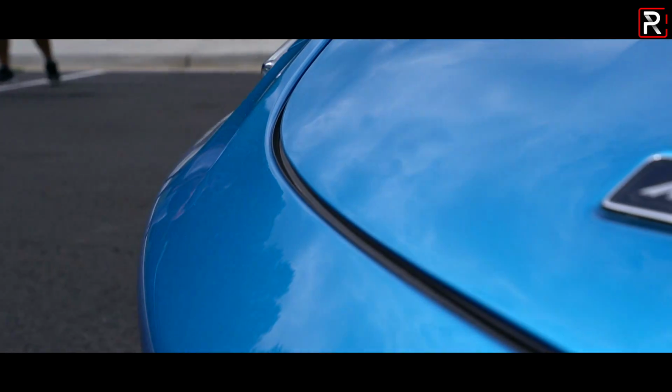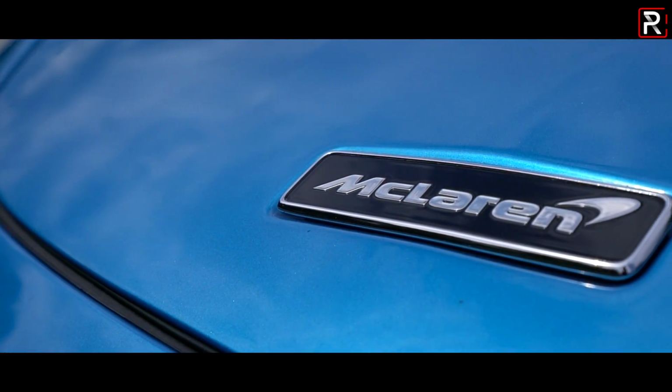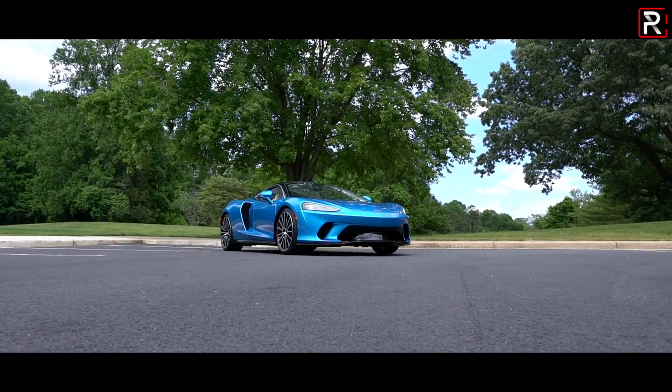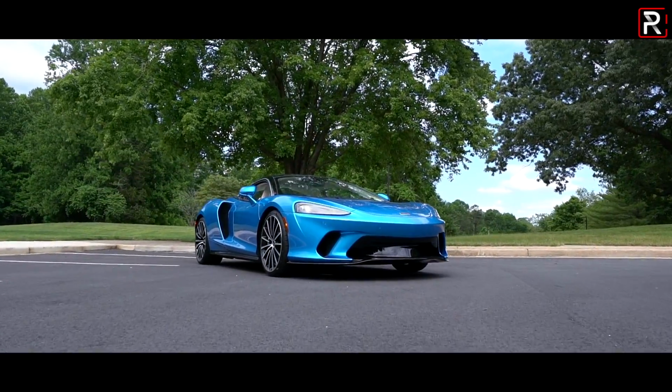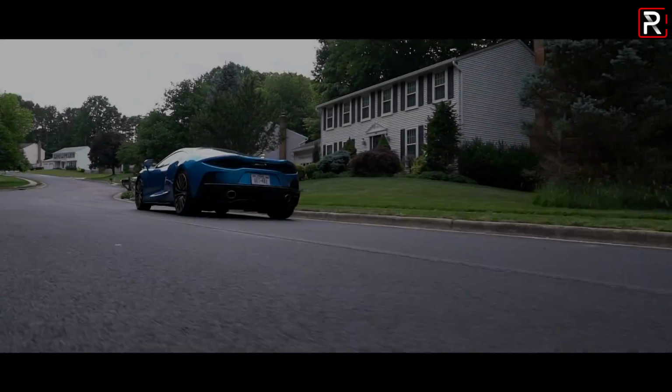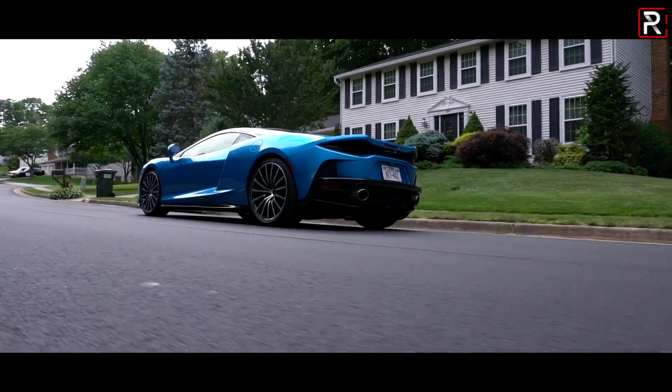When I think of a McLaren, I think of three things. It's going to be fast, it's going to be exotic, and of course, it's going to be bloody expensive. Now, if you told me you also needed your supercar to be comfortable, McLaren wouldn't probably be my first choice. Now that brings me to this all-new edition for 2020.